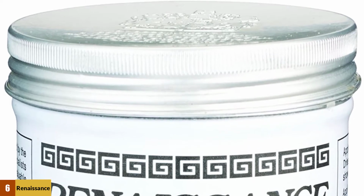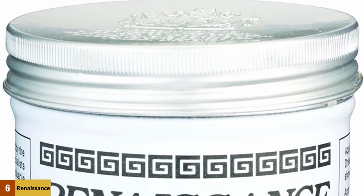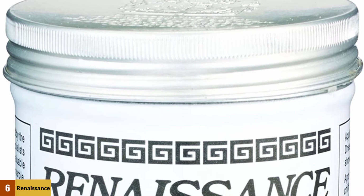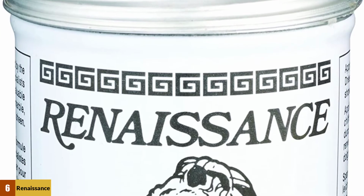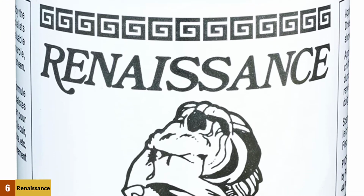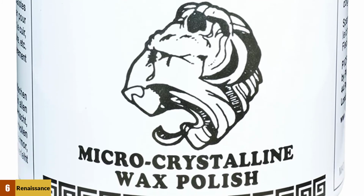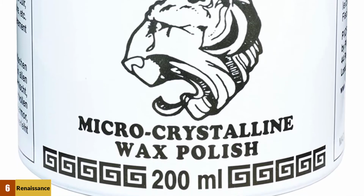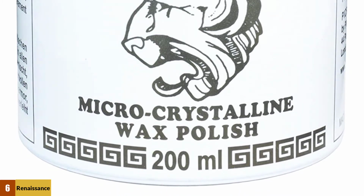Trust Renaissance Wax Polish to seal every crack while enhancing the finest natural details of wood. You can apply it on top of any finish, and it will provide the silkiest of sheens. If you are working on a hardwood, you can even forget about a sealer. It will perform even without one. Take into account that 200 ml of wax cover 90 square feet. However, it doesn't matter if you get too much, because it can be stored for years without losing its properties.